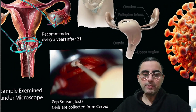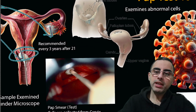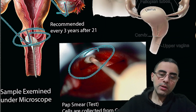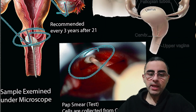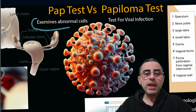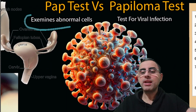How is it done? It is done during a pelvic examination. During a pelvic examination, a gynecologist takes a sample from the cervix, usually with a gynecological brush, and tests these cells under a microscope. That's the idea. And here is an important question: are the Pap test and the papilloma test the same?